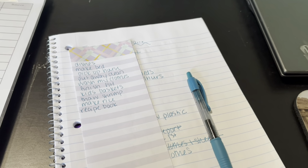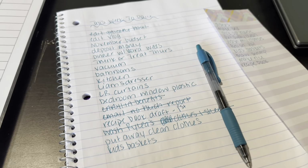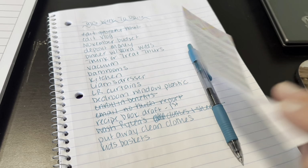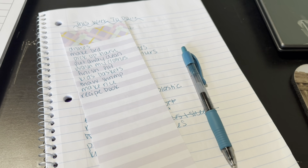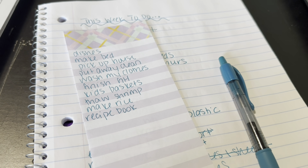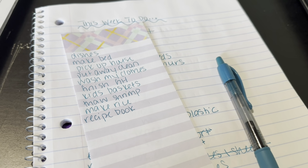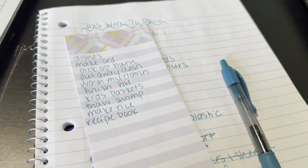Okay, so it is Tuesday, and I basically made a separate list. I pulled some things from this to-do list and added them to here. And then I also added some things that I just need to get done today. So I did not get to the dishes last night, so I'll need to do that. And then I need to make my bed, pick up the house, put it back in order. I need to put away the clean clothes. I need to wash my laundry too. I'm out of clothes again. I'm wearing my last outfit, so I need to do that.